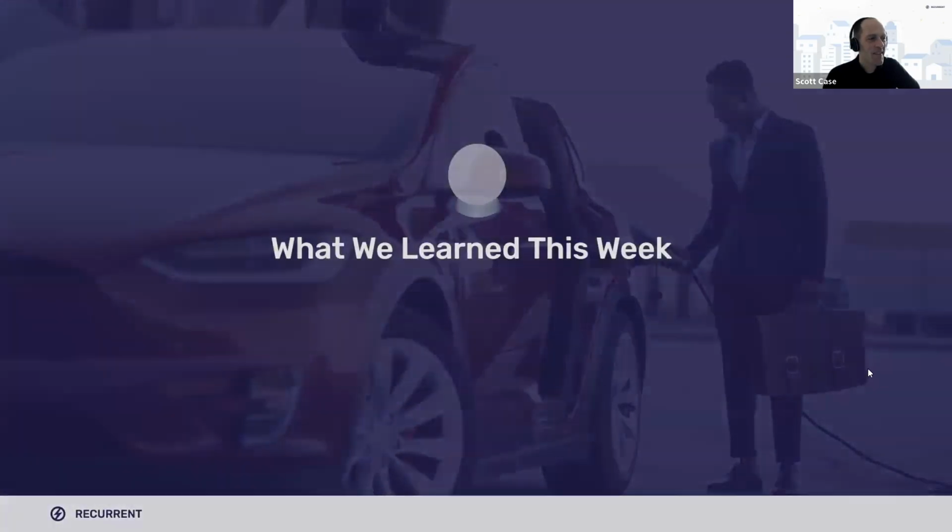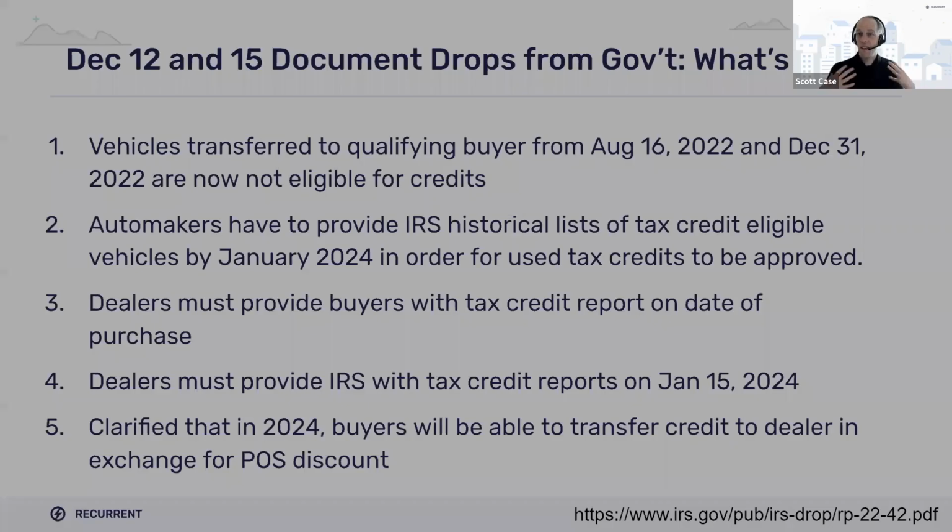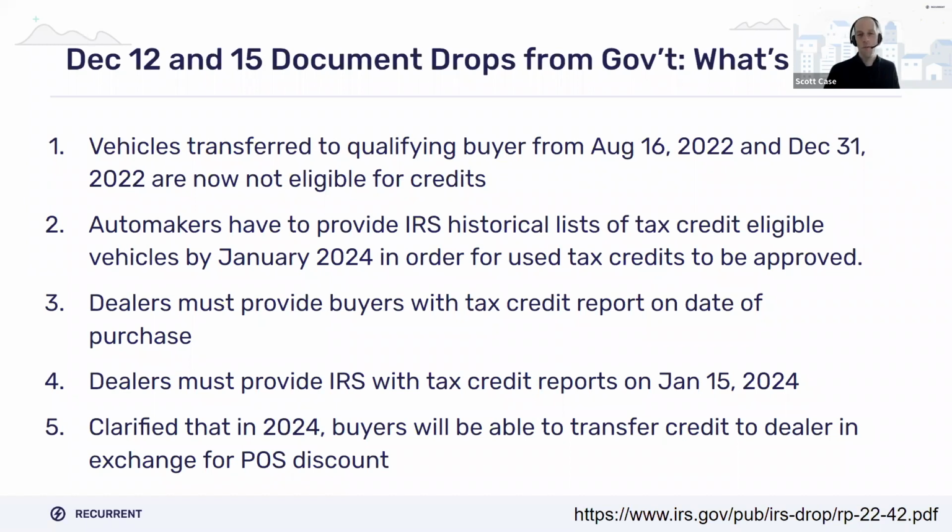So what we learned this week: there were two big document drops, one from the IRS and actually one from the White House, that clarified some things.